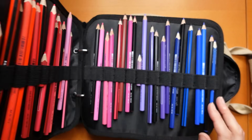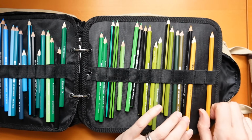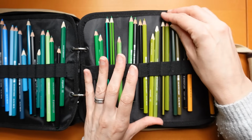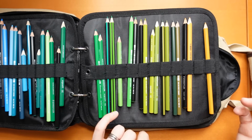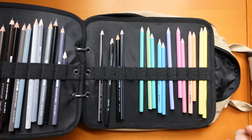So that's those. I've mixed my brands, which I know some people will be shuddering at, but it means I use them more because I wasn't using my Noris at all. So sometimes if I want something that's quite pale, I think, oh, I want a sort of pastel-y shade of green. I'll grab a Noris and it's not very vibrant, so it looks pastel-y.